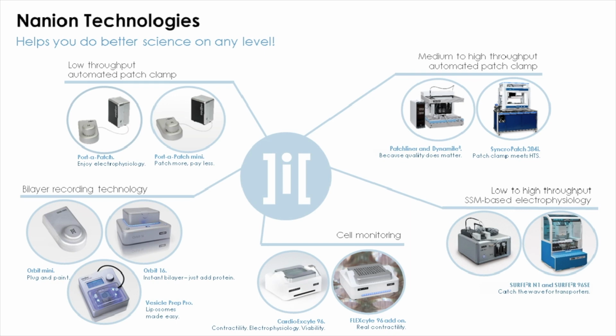So for the beginning, a brief introduction to Nanion Technologies portfolio. Since about 18 years, really our core technology is automated patch clamping. We started off with the Port-a-Patch. Now we have the Port-a-Patch Mini available since last year, which is really cool, I think, because the amplifier is integrated into the system. We do have higher throughput systems, Patchliner and SyncroPatch for example, 384 recordings in parallel.